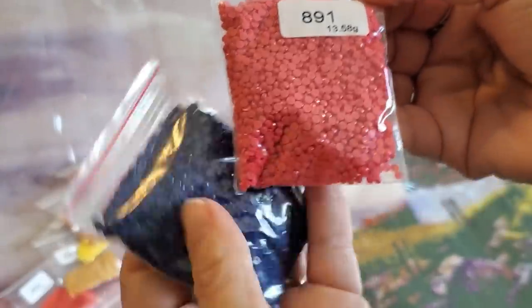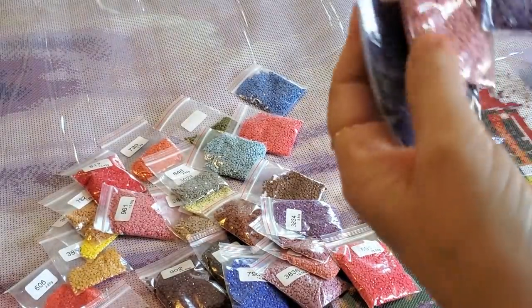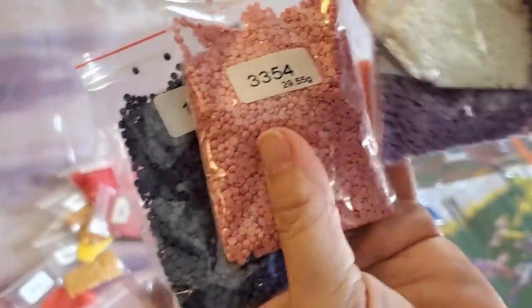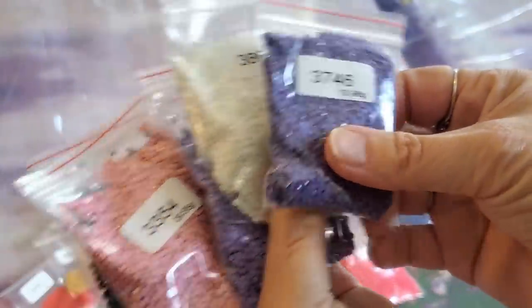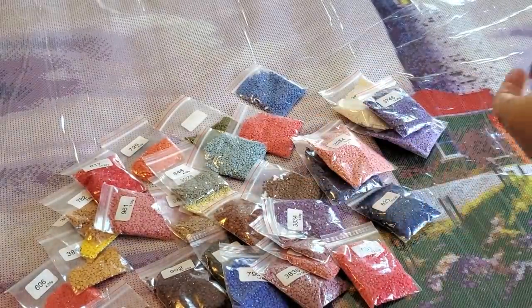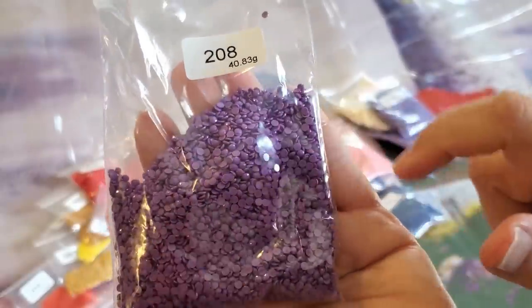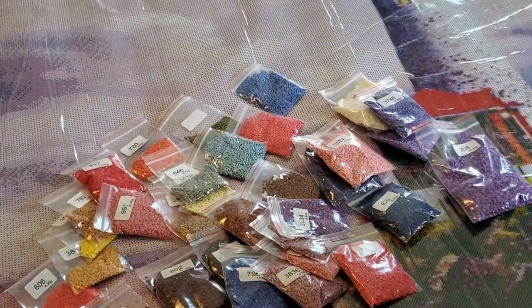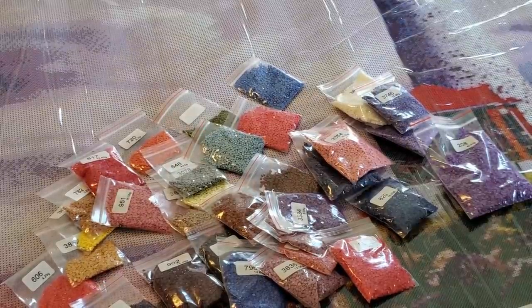The lighting in here is not as good as in my kitchen, so you guys are going to have to just, you know, bear with me here. But look at, now we're getting to some big bags. 158, 3354, that's a beautiful pink. One purple. 3865, another purple. Look at this. And you think this is a big bag? This is one of my favorite colors. 208, one of my favorites. Think that's a big bag? Oh, no. No, no, no. Those are the little bags of drills.